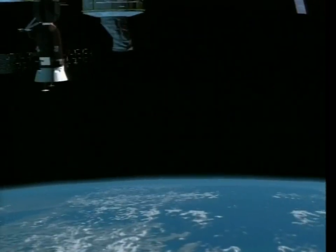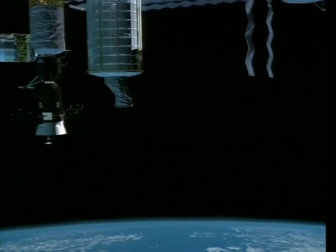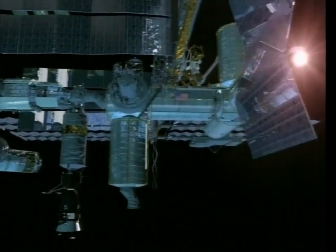We need to be out among the stars. We need to go farther and faster. So eventually we will expand through our solar system and see everything that's there, and then pretty soon it'll be time to go to the nearest star and see what's out there.